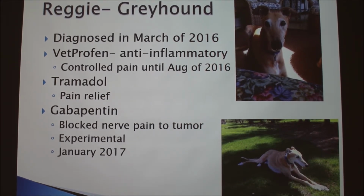What had happened in March of 2016, he was displaying the signs of pain, and my mom is a small animal veterinarian, so she caught on to what was happening. She did the x-rays, and we could see that it was starting to grow. At that point, we knew that we couldn't really do an amputation with Reggie because he was already such a klutz, and we knew that his balance wasn't the best, so we eliminated that. And we didn't even want to try limb sparing just because it was probably in the lungs already.